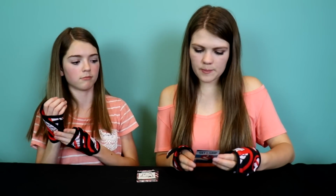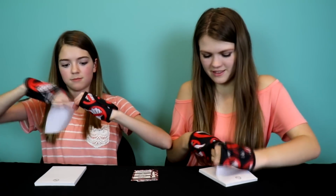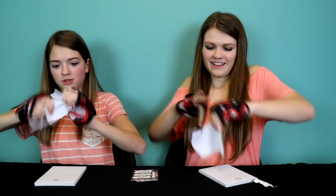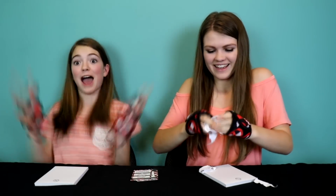The first theme for acting out is confetti challenge. Each player gets a piece of paper. The first player to rip the paper into 8 pieces and throw the pieces up in the air wins. Ready, set, go. One, two, three, four, five, six, seven, eight.